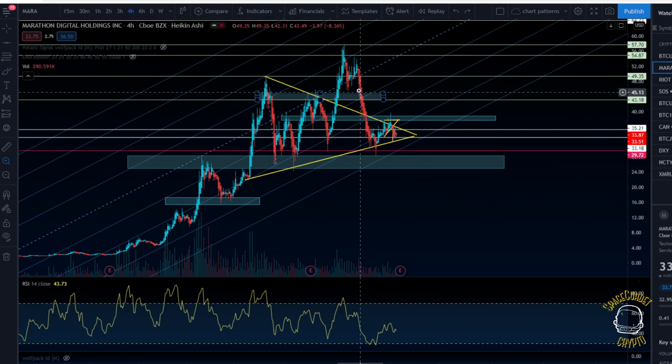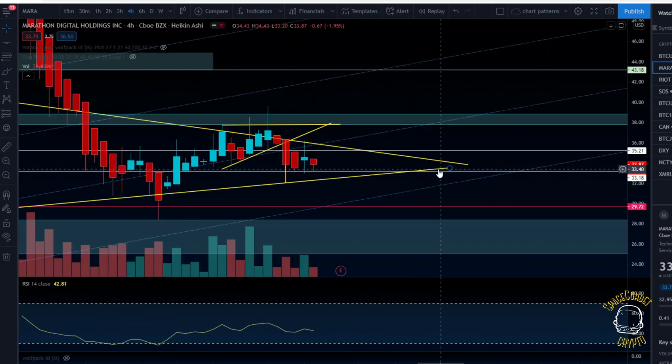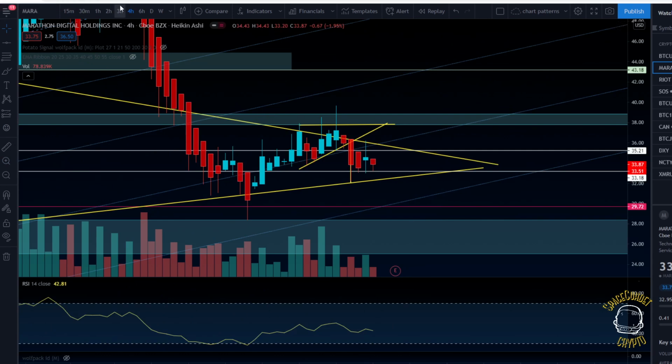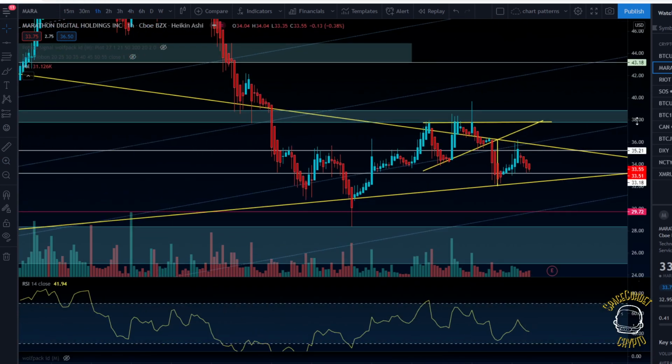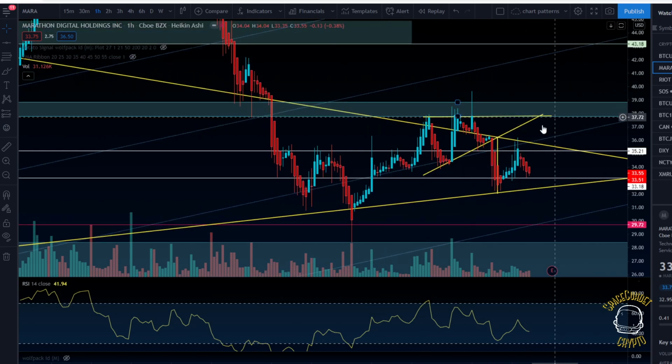But let's zoom in a little closer and see what's been going on in the past couple of days. In my last couple of videos, let's take a look at the hourly real quick. I did mention that we were having an ascending triangle formation where we have a lower low, higher low, and then this horizontal resistance at the top. And this was really hard resistance for Mara's price to break. It kept getting rejected at the $37 mark.